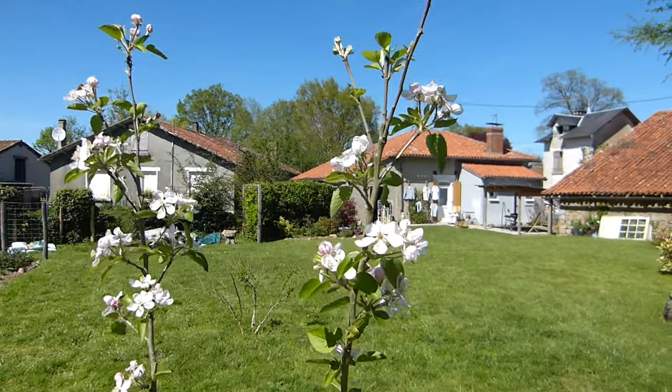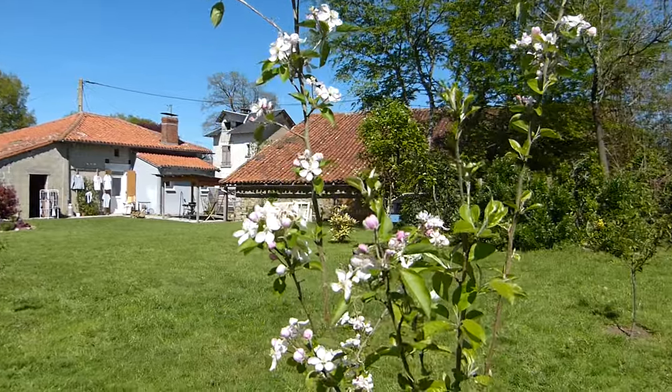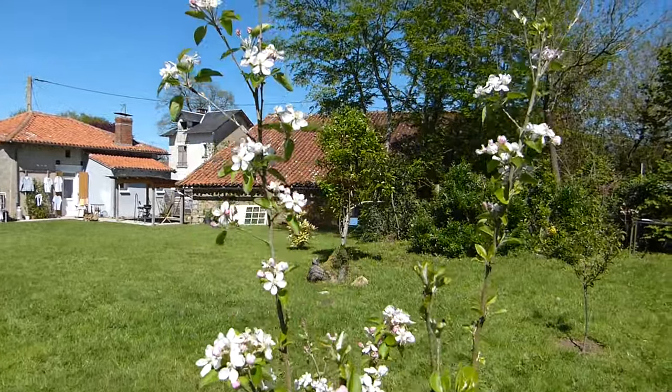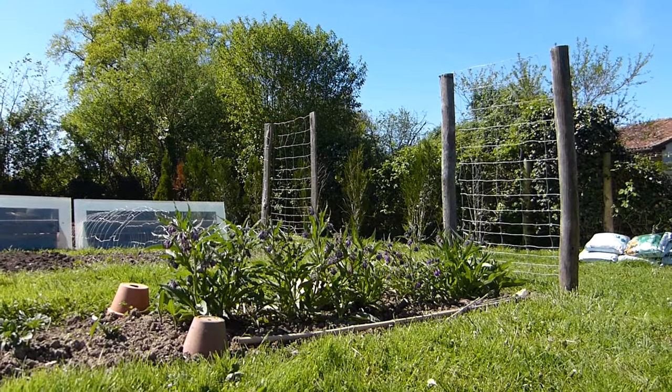I'm just standing next to my apple tree that I planted last year, a golden delicious apple. And it is looking absolutely lovely in blossom. And fingers crossed, might get some apples off it this year, although it's not very old, this tree. So I've just made up my first batch of my compost tea. I'll show you what I got up to.